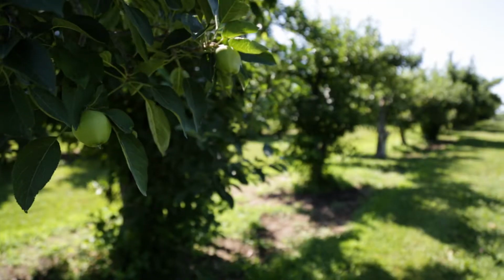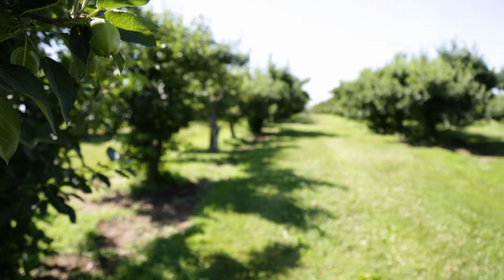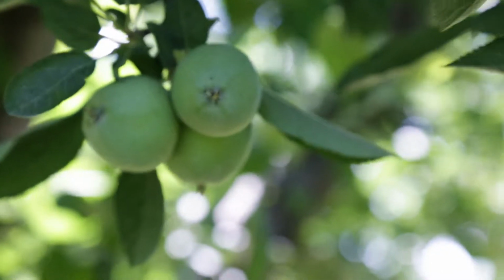By us coming in and removing the excessive fruit, what we're doing is we're making a nice even yield year after year. So the plant doesn't have to go into recovery mode after that heavy yielding year. It's got an even amount of fruit that's produced each year, so we're maintaining that overall health of the tree.